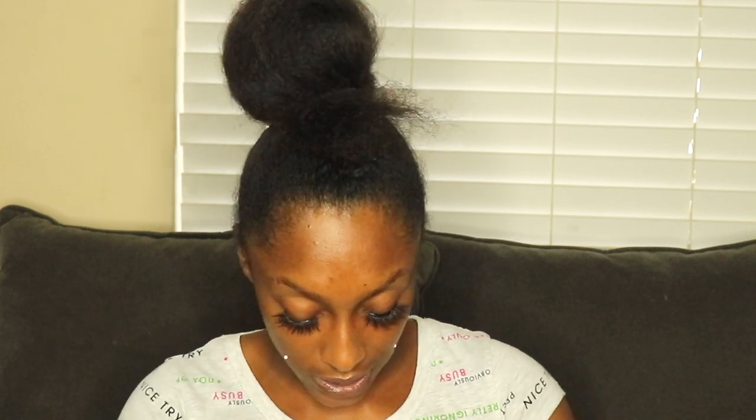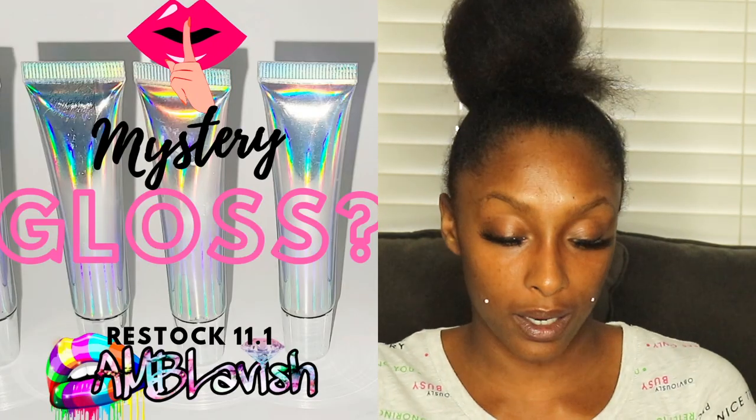Okay, so what is this? Let's see. Oh, this is my baggies. Okay, so these are the baggies that I picked up that's for the mystery glosses. If you guys don't know, we do have mystery glosses on our website. They come in holographic tubes. Me or you can't see them. So once I fill them up and close it up, I don't remember what shade it is. So they're the mystery lip glosses. And they're going to come in these holographic mystery bags. I am going to start doing mystery bags, like $10 mystery bags, $20, $40 mystery bundles.